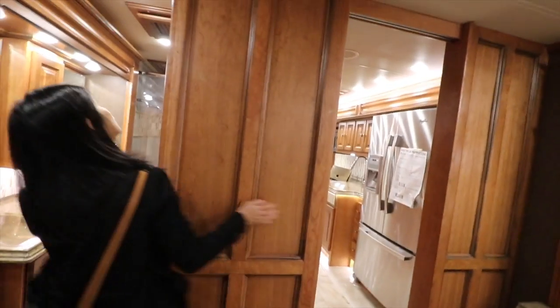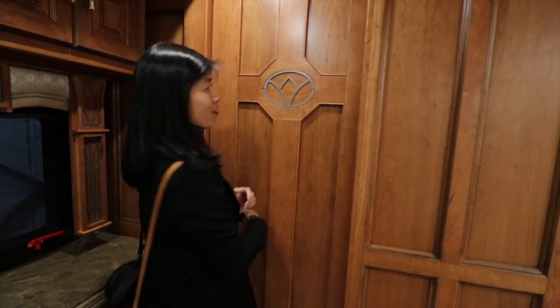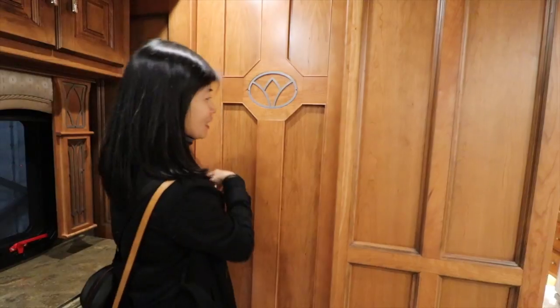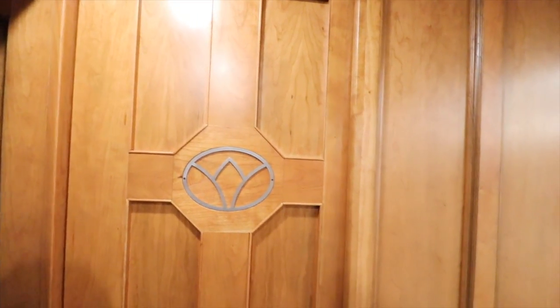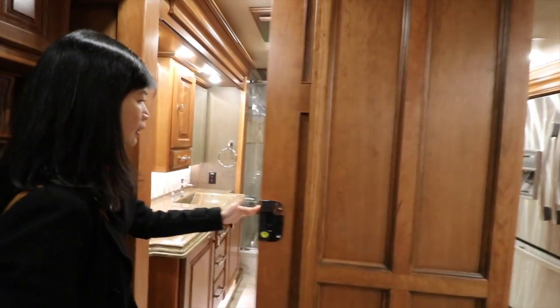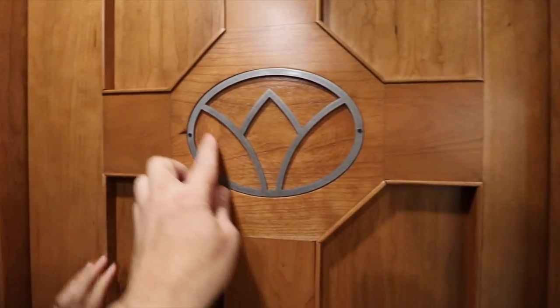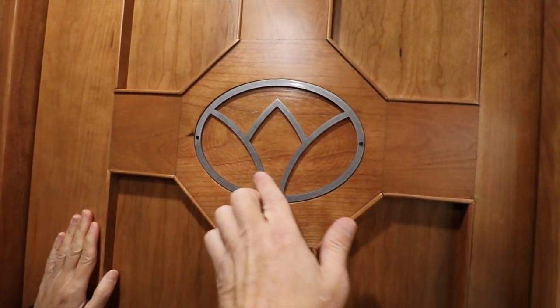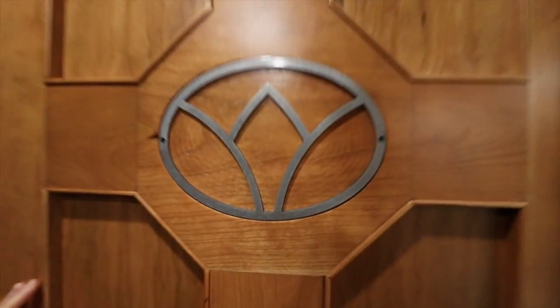Here, a pocket door that slides. Push down, you can lock it. That's privacy. Nice wood. Look at that beautiful wood. It's like cherry wood, maybe. Push down and slide. I do see on this, you can see milling where they didn't sand it quite as well as they should have. It's kind of surprising for a show model.